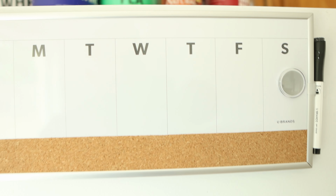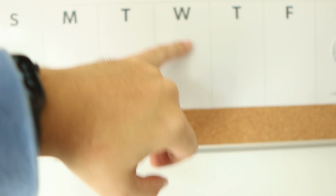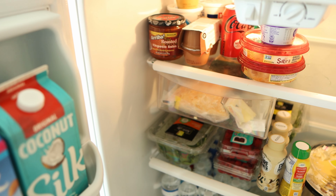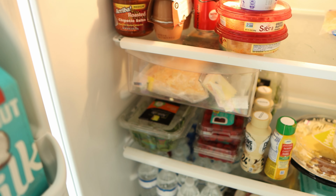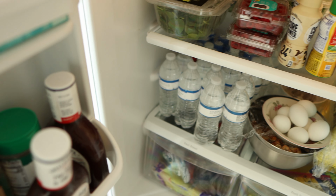But check it out. Ooh, there it is. Fasting every day. Start at 12 and I'll have my meals. 1, 2, 3, 4. Once I got all this stuff: vegetables, raspberries, shakes, hummus, lots of water.